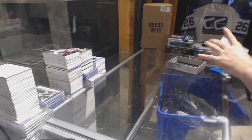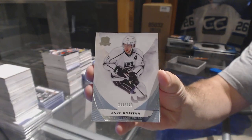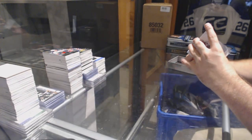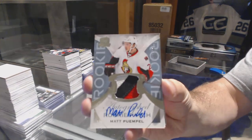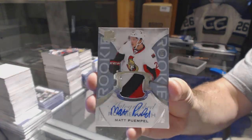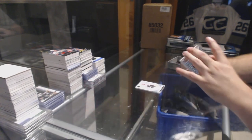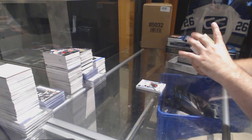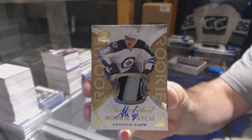We have, it's an autographed pro gear. For the LA Kings, a 249 on Jay Kopitar. For the Ottawa Senators, a 249 three-color rookie patch auto, Matt Twemple. For the Winnipeg Jets, we've got a two-color gold rookie patch auto to 24, Andrew Kopp.